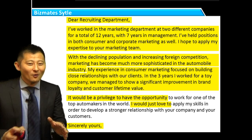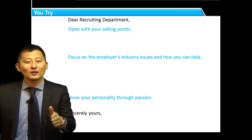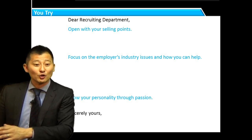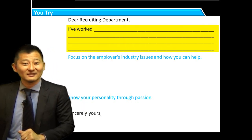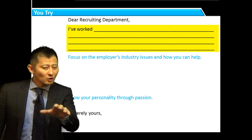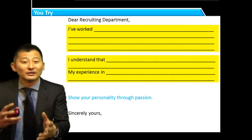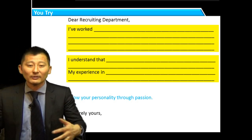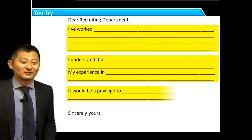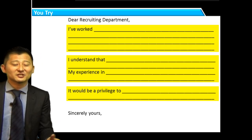Now I want you to try. Put together a short email. You could write, Dear Recruiting Department, and open with your selling points. What skills, what experience do you have that makes you special and perfect for this job? I've worked here, I've done this and that. Then in the next paragraph, focus on the employer's industry. Show that you understand their industry a little bit and how you can help, like this: "I understand that your industry is facing... Well, my experience in... can do this." And show your personality through passion: "It would be a privilege to..." or "I would just love to..." Something like this, and "Sincerely yours."